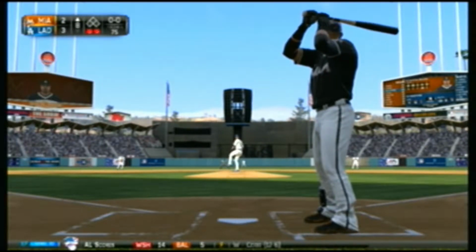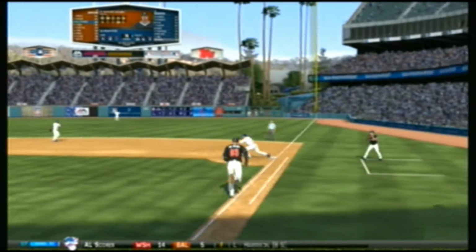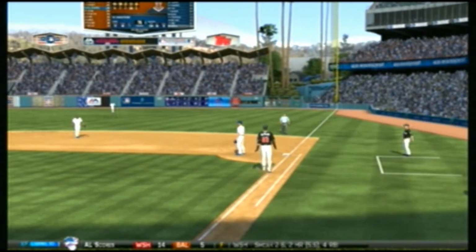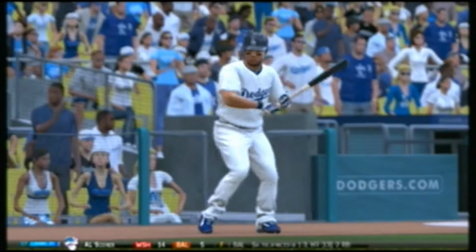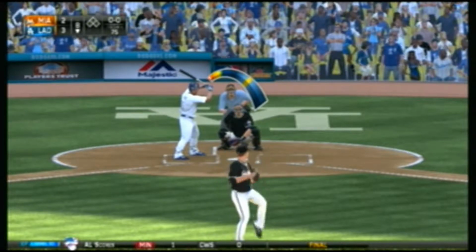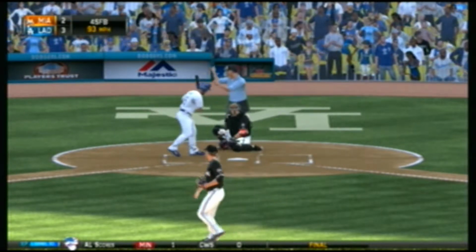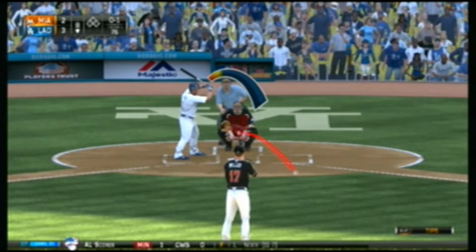Here's the first offering. Swing and a ball hit hard on the ground towards second. Throw on to first gets him, and the side is retired. 1, 2, 3 go the Marlins. Still a 3-2 ball game. And now it looks like we'll have a pinch hitter here as Melky Cabrera has grabbed a bat and begun to loosen in the on-deck circle.